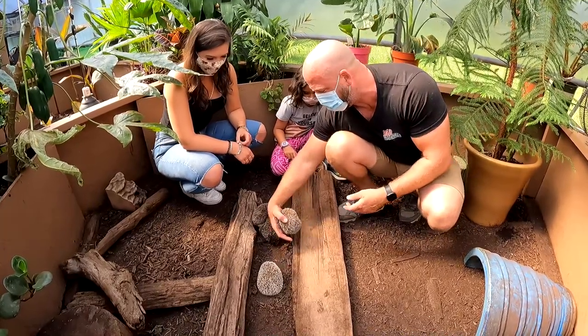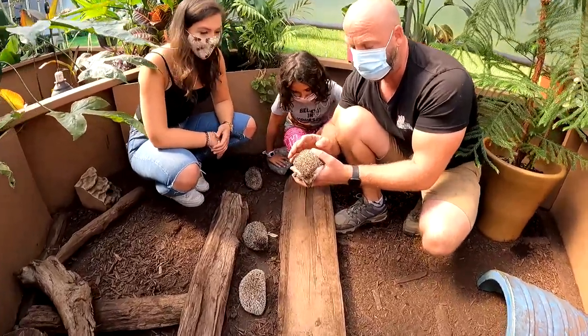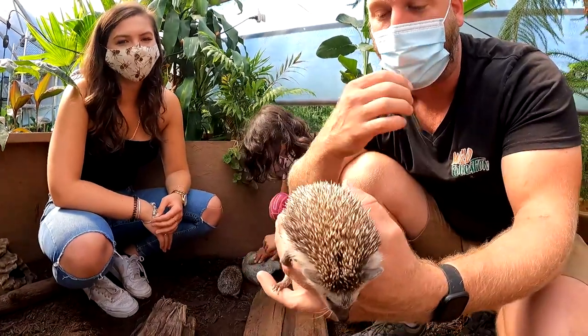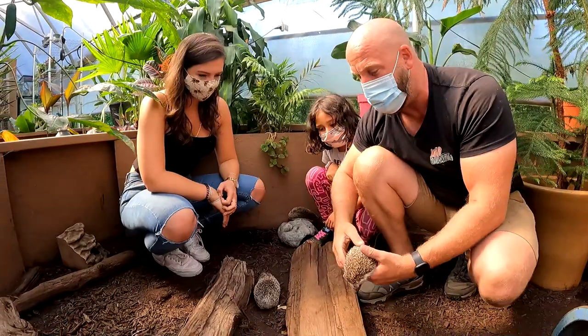So this one here, this is Gertrude. She's the oldest one in here. She's 4 or 5 years old at least. So you see, I can hold her, I can pet her, she's great, she's cute and all that, but that's because she gets handled a lot. If you don't handle a hedgehog a lot, watch this one here.